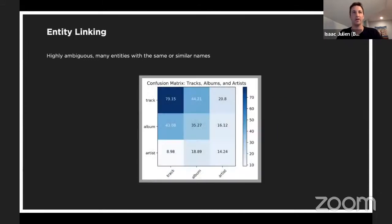And at one point, we plotted out the overlap between names in our knowledge base, and it was surprisingly high. The way to read this is that, let's say, 44% of tracks in the knowledge base have a name that also matches an album name. So a lot of songs share names with another song, album, or artist.